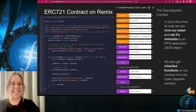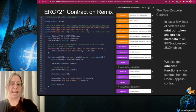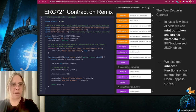Okay, so let's have a look at this ERC 721 contract on Remix. This is a really basic implementation, much like you saw with the OpenZeppelin example. This is what it looks like on Remix, and I will actually open up my Remix and show you that as well.